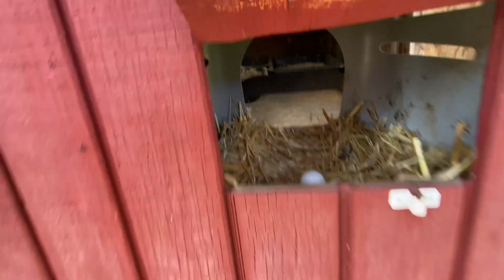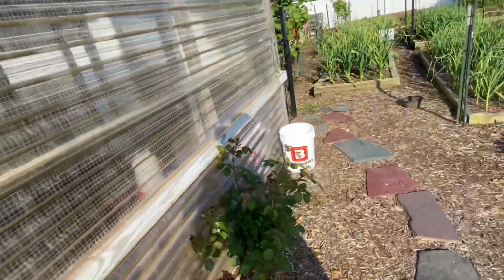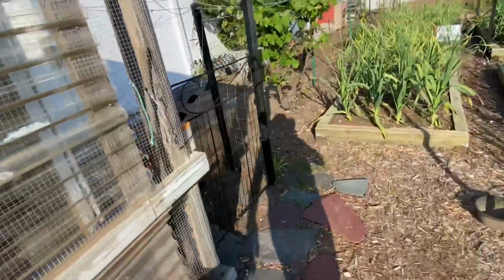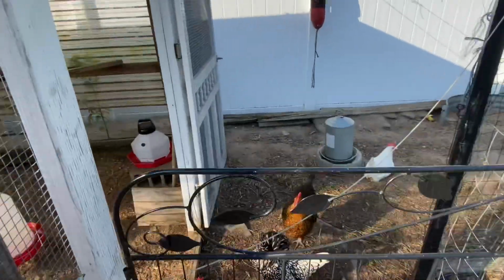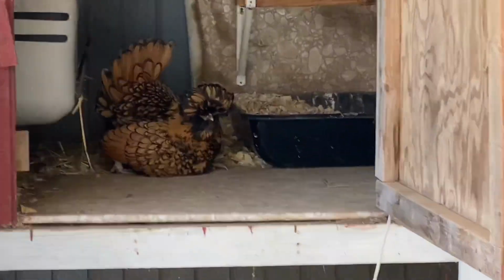See, it sets up a bar there. She squeezes in because she's a small bird. Got a big floppy hair piece, but she's got a lot of attitude while she's being broody. So I'll come over here and get a better view of her, because she'll be over there protesting right now.